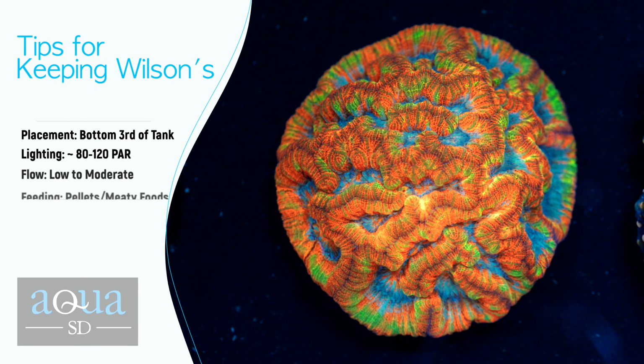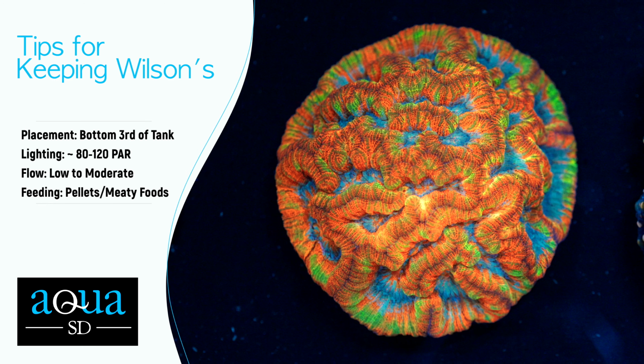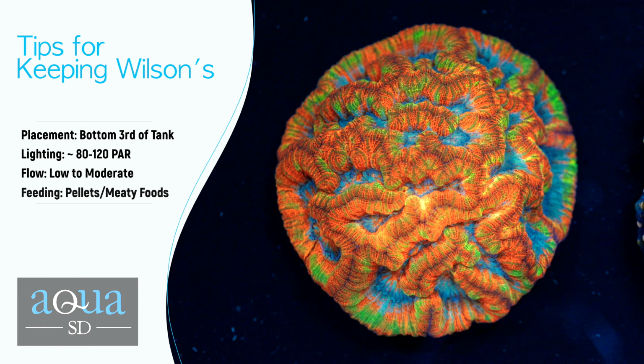When keeping Wilsonis, we recommend the following. For placement, keep them in the bottom third of the tank where they won't get too much light and have some space to avoid stinging or being stung by other corals. For lighting, we recommend low to moderate lighting, around 80 to 120 PAR. Too much light can easily bleach them out. For flow, low to moderate flow is best. Too much flow can damage the coral, while too little flow can cause detritus to build up. For feeding, target feeding with meaty or pelletized food is best for growth and to get the most out of the colors.